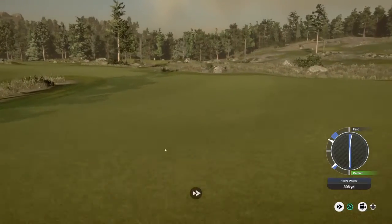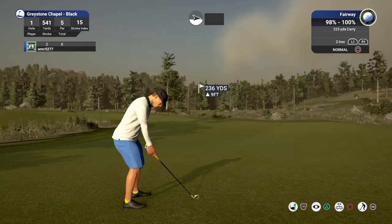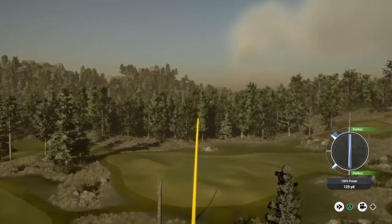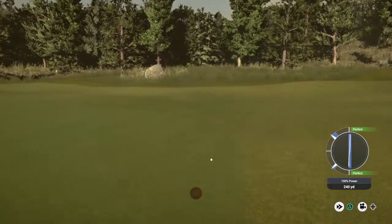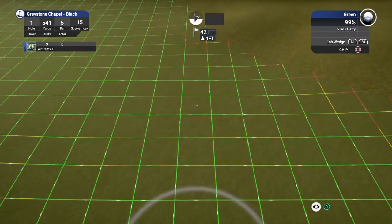Let's get down to that first tee right now and see how things fare today. Okay, looks like about 235 yards to the pin. Ooh, look at you. Putting for eagle here. All right, drop this putt and secure that eagle. Let's do it.